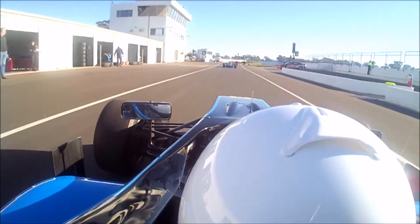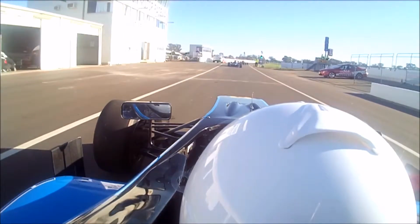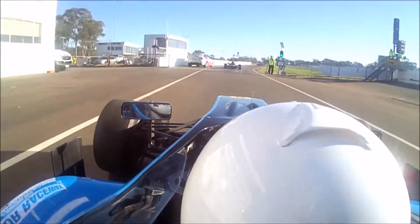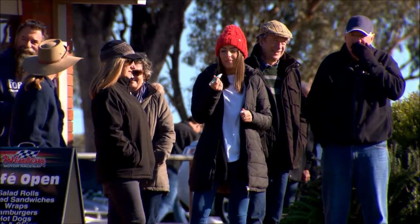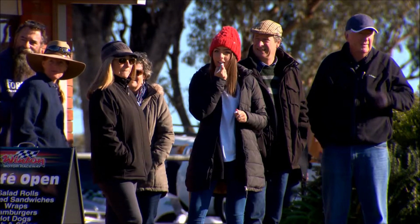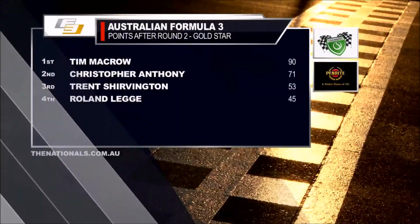I'm Richard Crowe, with me Renato Liberto to talk you through the Australian Formula 3 Premier Series today. This is a good little open wheel track, Renato. Absolutely. Last time at Phillip Island, they would have been dialling a lot of the aero out. Now they're going to be dialling it back in. You've got to be much more aggressive in these cars as well.